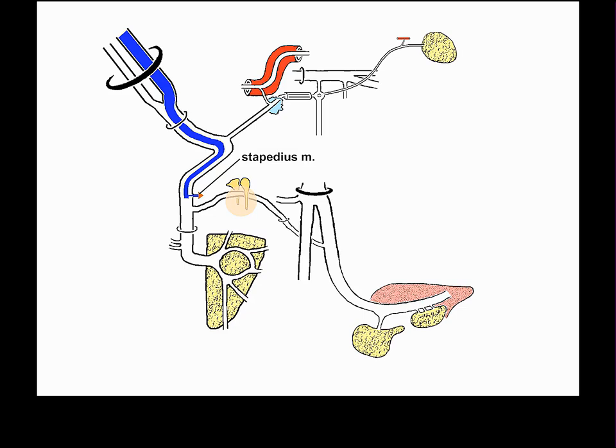So the stapedius muscle has a tendon which attaches to that stapes bone. And when the stapedius muscle contracts, it dampens the vibrations of the stapes bone. We've already come across another muscle that dampens vibrations of sound. That was the tensor tympani, which inserts on the malleus and dampens vibrations of the eardrum itself. But the stapedius dampens vibrations of the stapes, which is actually driving the fluid of the cochlea.